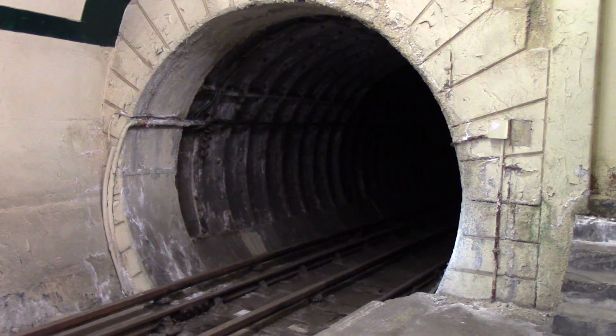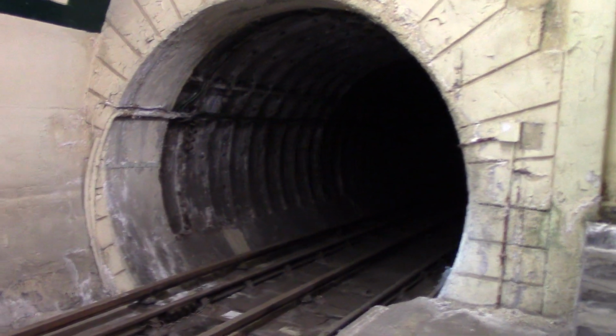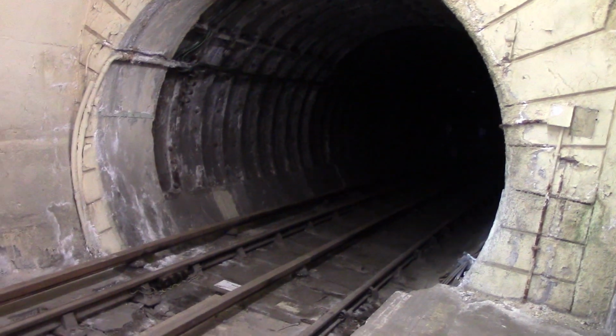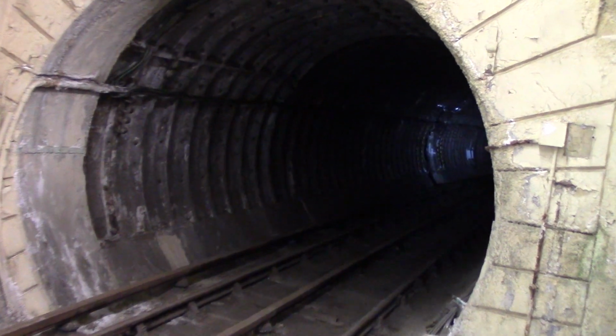You can see the end of the tunnel there. So that's 30 metres away. And what you have here are 2 doorways that lead through into the other platform.